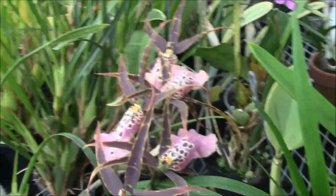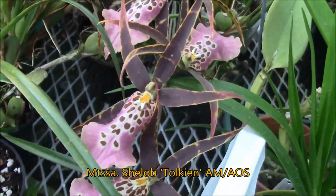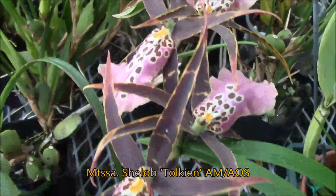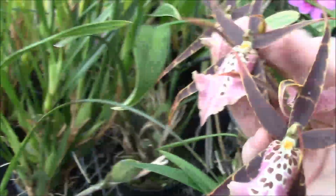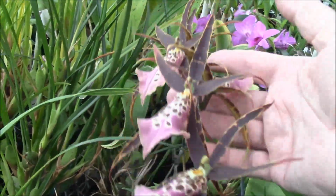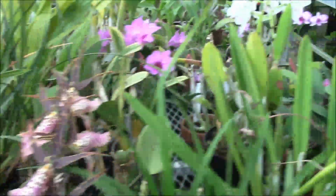And very similar to Charles Martin Fitch is this one. And this is Miltassia Shelob. And I believe it is also awarded. But this is a larger flower, nice and dark. You can see flowers are fairly long-lasting. Nice spike from it.